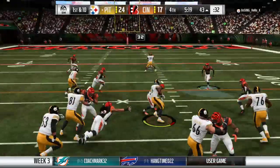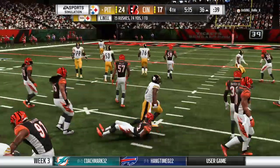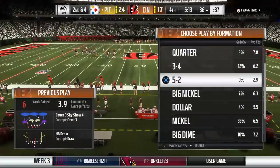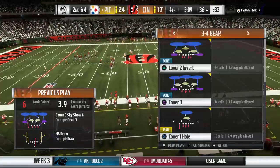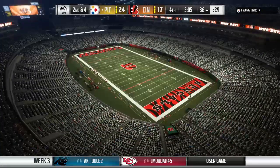Now a first down carry by Bell. Flashed the stick skills, but didn't get a ton from it. Stopped short of the 35. It's a 6-yard gain on the ground, and that'll make it 2nd and 4. So the solid run on first, and I would imagine no real hurry to run that second down play.